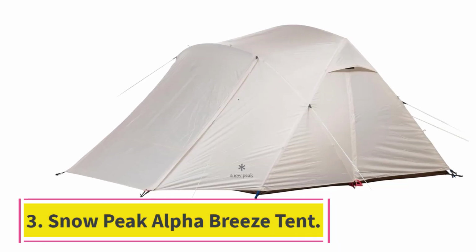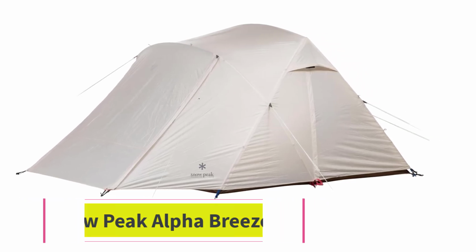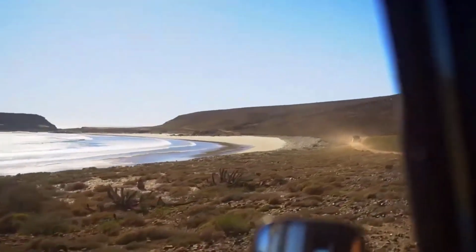Number 3. Snow Peak Alpha Breeze Tent. The 4-person Snow Peak Alpha Breeze boasts a unique design inspired by traditional Adirondack cabins.